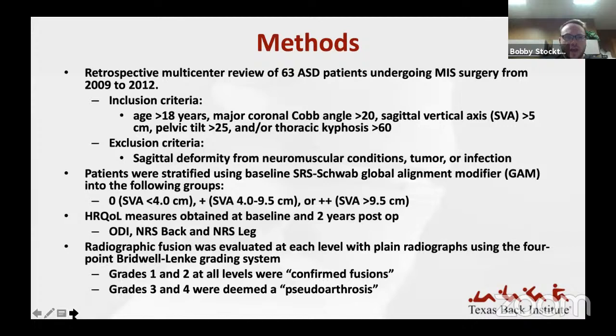The inclusion criteria: age greater than 18, major Cobb angle over 20 degrees, sagittal vertical axis over 5 centimeters, pelvic tilt over 25 degrees, and a thoracic kyphosis greater than 60 degrees. The study didn't include any patients with neuromuscular conditions, tumors, or infections. The patients were stratified into groups based off of the Schwab Global Alignment Modifier, 0, +, and ++, based off of their sagittal vertical axis. The health-related quality of life outcome measures included were ODI, NRS back and leg at baseline and 2 years postoperatively. And fusion was evaluated using the Bridwell-Lenke grading system.